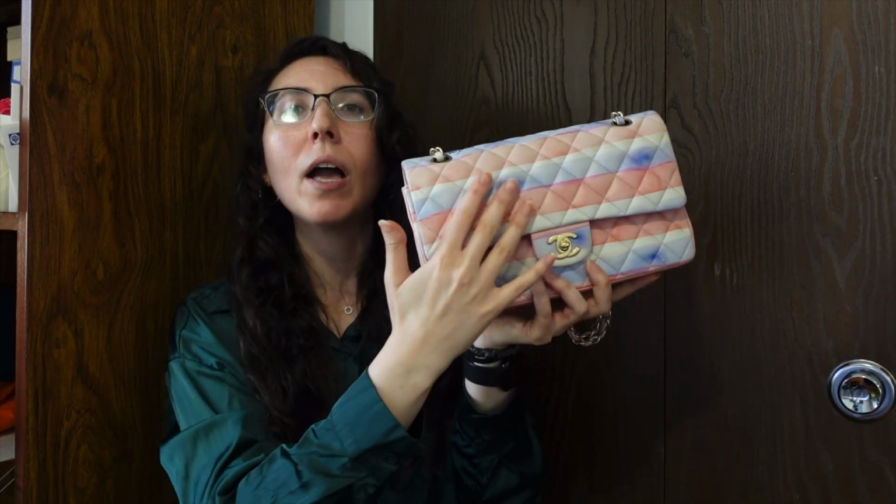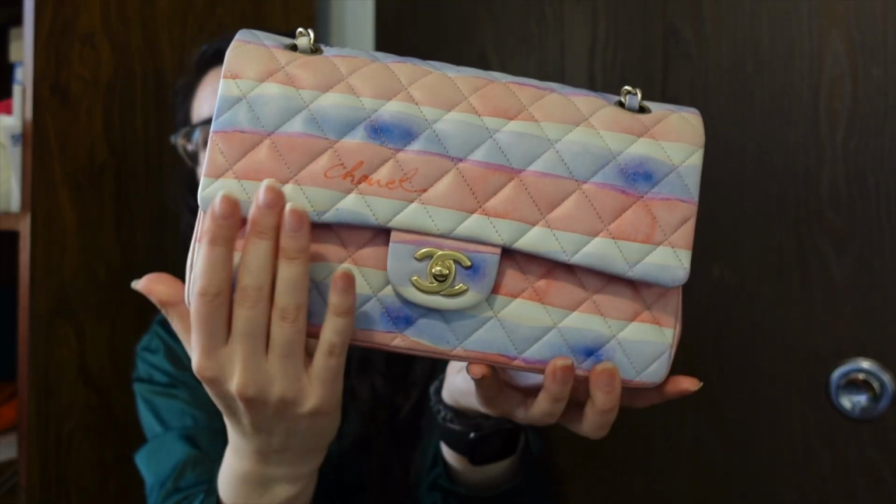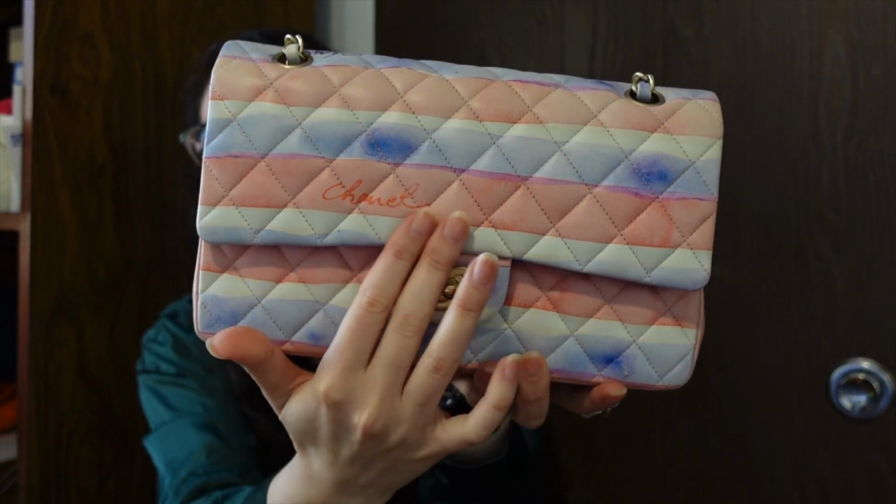Back to this bag. It is one of the jewels of my collection. Now, I was not buying Chanel in 2009, but I loved this collection when it came out. I think the watercolor printing is so cool, and I love the colors on this. I think it might be washed out a little bit because this is sort of a pale pink. It's not really orangey.